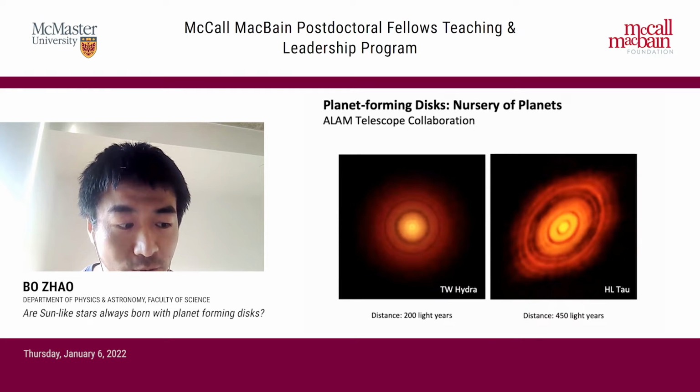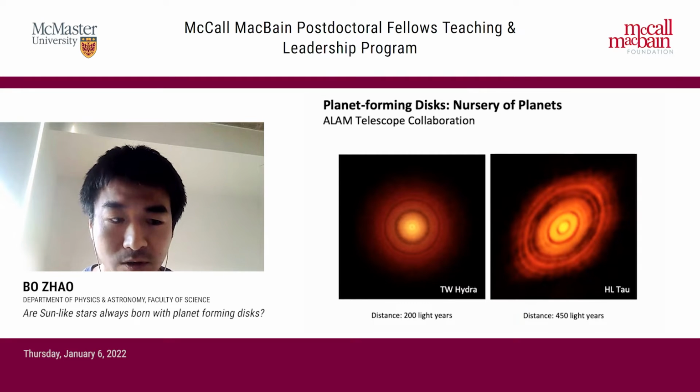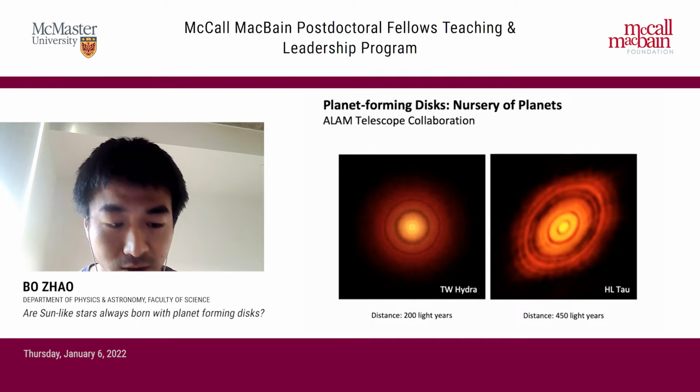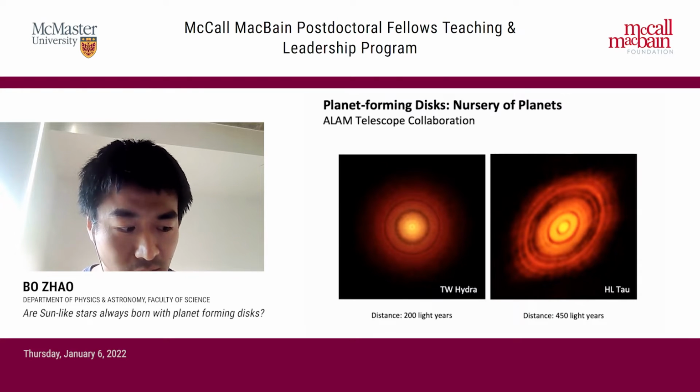In the past few years, ALMA, the big telescope in Chile, actually discovered a bunch of nascent disks surrounding newborn stars. These two systems here are a few hundred light years away from our solar system. They look like rings and gaps in a flattened disk structure. The astronomers are trying to understand whether there are already planetary objects present in the current stage of the structure.